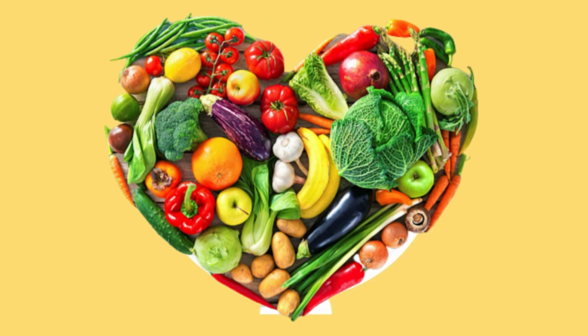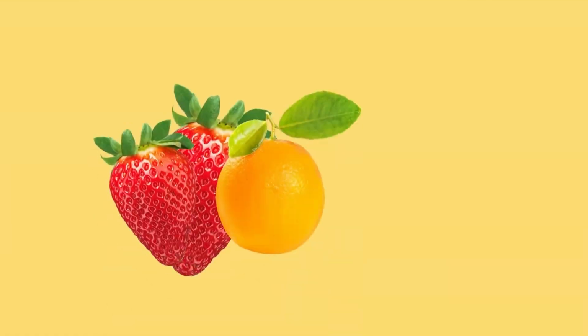My parents, they didn't actually trust the healthcare system and knew that food would keep them healthy. And it turns out, like the rest of the world, they were right. If you want to be healthy, you've got to eat well.